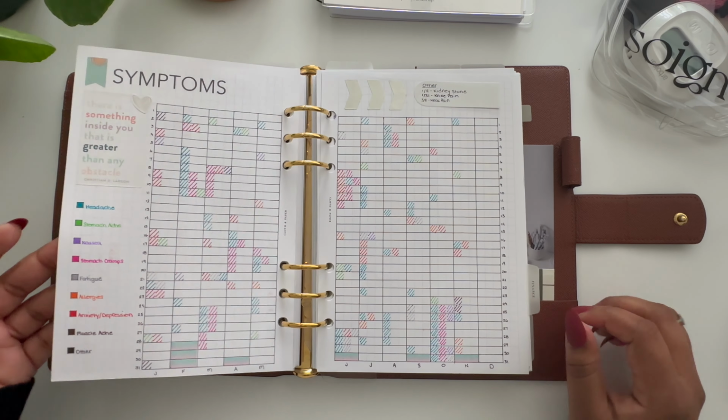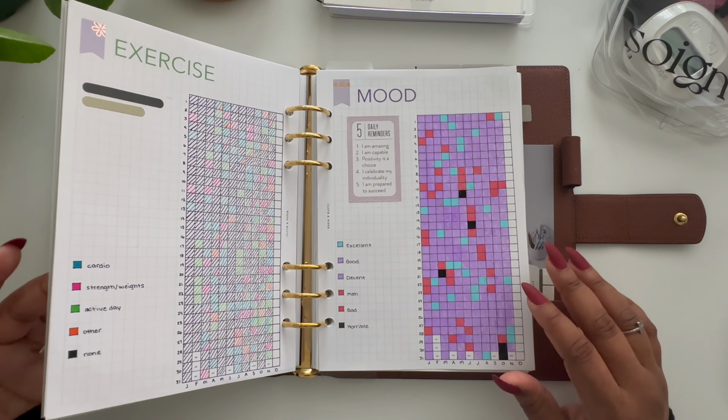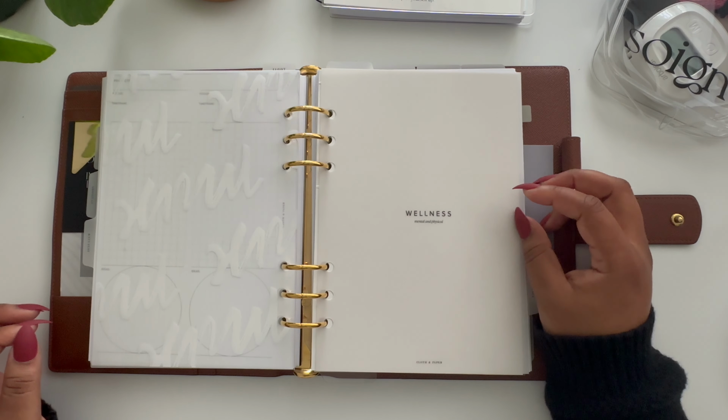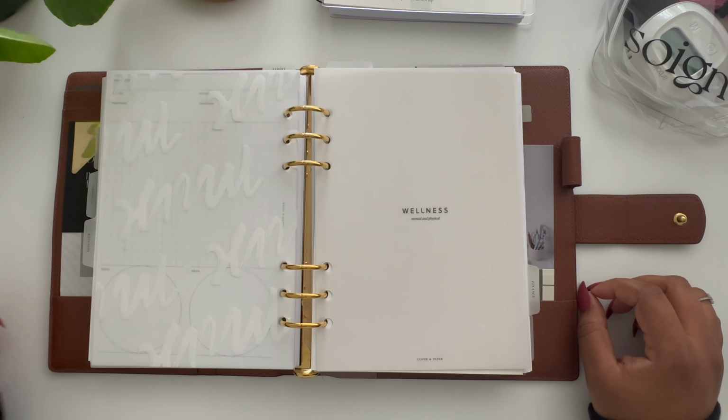So that's all of the logs that I use in my main agenda. I like to keep the yearly trackers in this agenda since this is my everyday carry. It just makes it easier to log throughout the day and lets me see my progress and make comparisons much quicker than having to reference my supplemental planner.